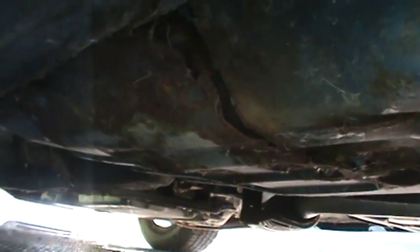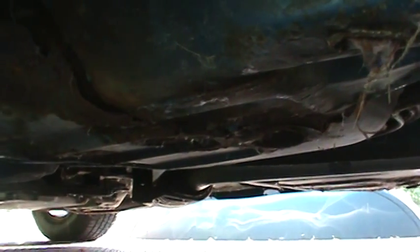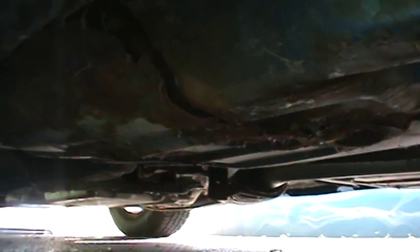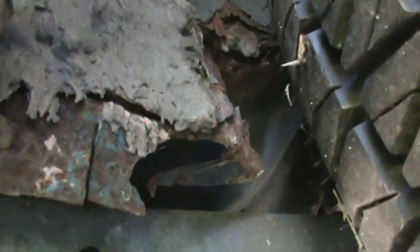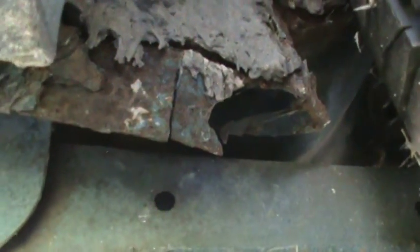But I mean, look at the floor in this car. Can it be fixed? Yes. But why go out and spend $2,000–$3,000 on a car that you're going to have to put another God knows how much into to make it safe? Especially for your kids.